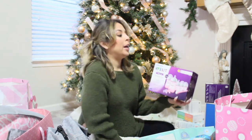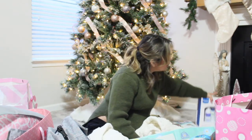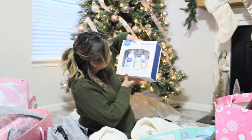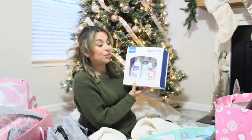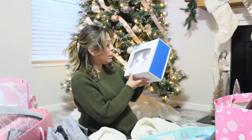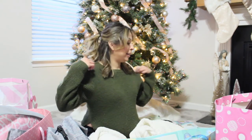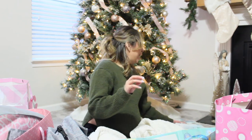She was unable to make it to the shower, but she got baby girl these. Yes, this newborn set too, which I hear is very good. So glad that we were able to get that Mustela. I've heard great things about it. So thank you so much, Pop-Tart. I'm so sad you couldn't be there, but I know you really wanted to.